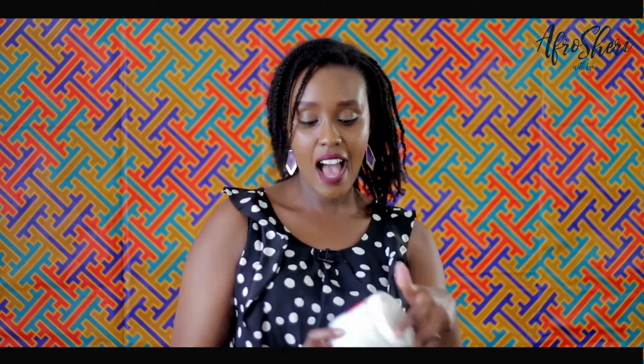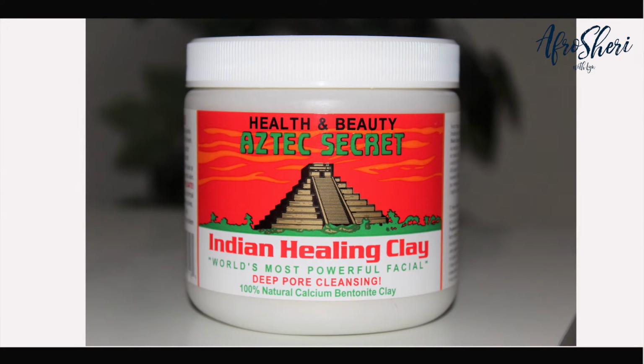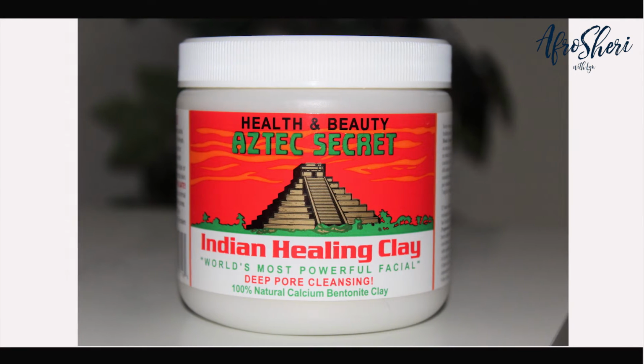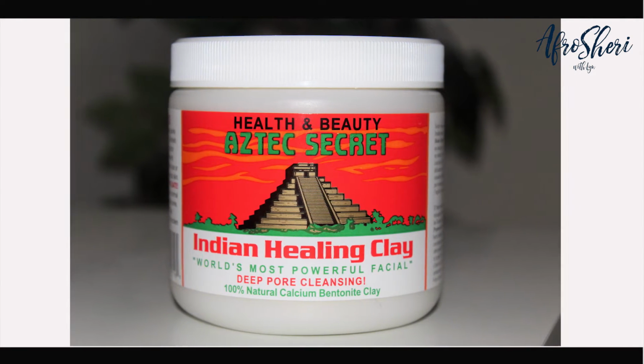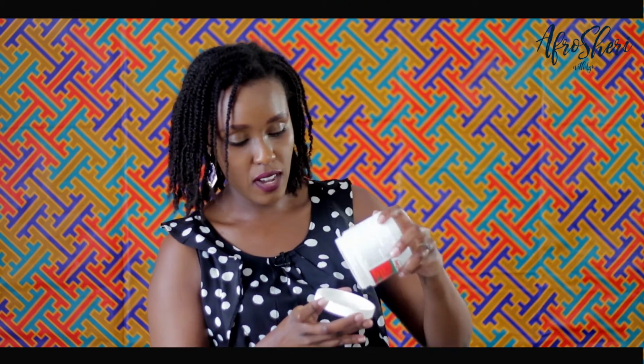Finally, we have this treatment that my husband hates so much. It's called the bentonite clay mask. Now, bentonite is actually made from an Indian healing clay. It's a special kind of clay called bentonite. Now, it's actually literally just clay dust. Mine is almost over. As you can see, it's clay, yeah?